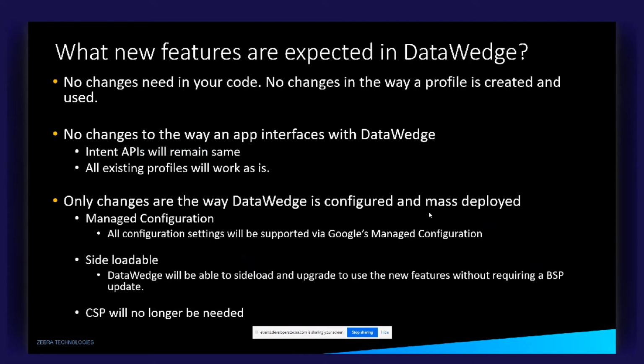So what are the new features expected in DataWedge? There is no change needed in your code. No changes to the way a profile is created, used, no changes in behavior. The app, the interfaces, intent API mechanism, or keystrokes, all of that will work the same way. So there is no reason for you to change anything in your application. The only changes expected are the way DataWedge is configured and mass deployed.